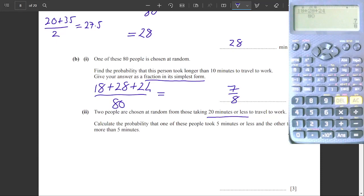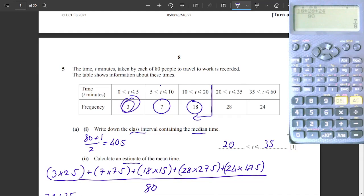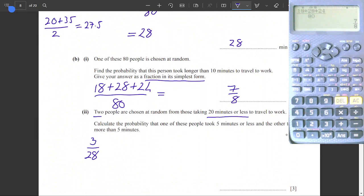Okay. Calculate. Of course, there's two people they're picking. Calculate the probability that one of these people took 5 minutes or less. Let's see. How many took 5 minutes or less? It's these three. Okay. The probability of picking somebody that took 5 minutes or less is 3 out of 28. And the other took more than 5 minutes.